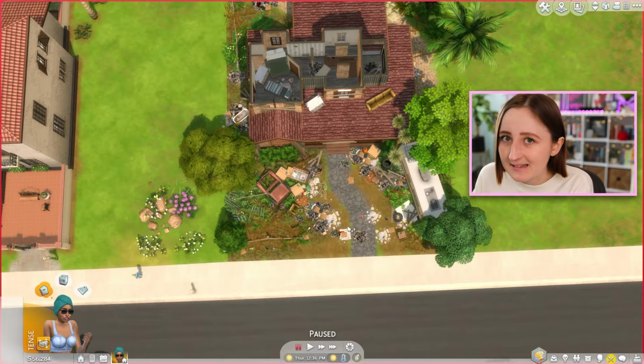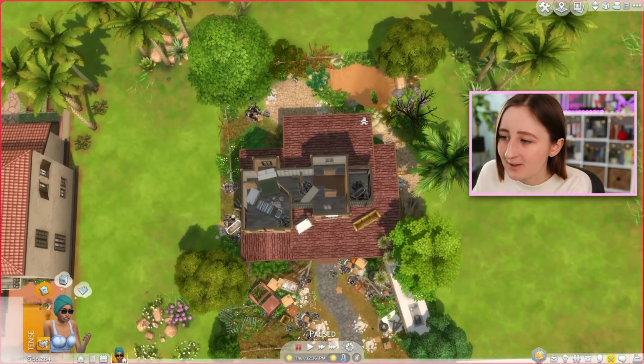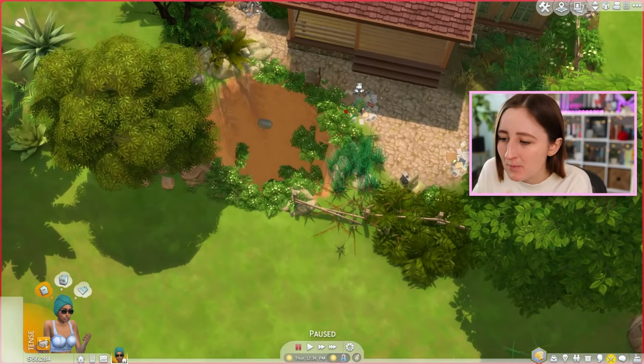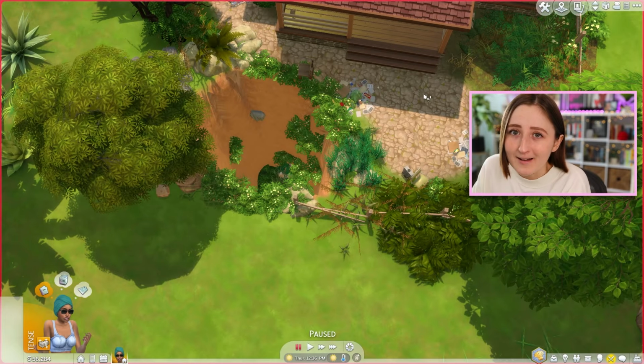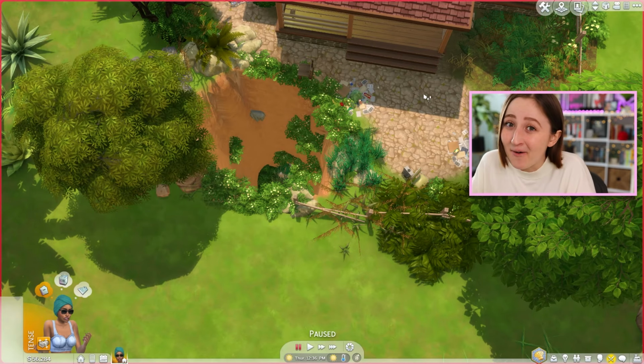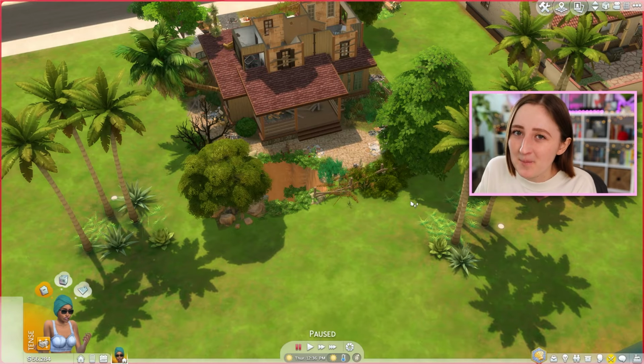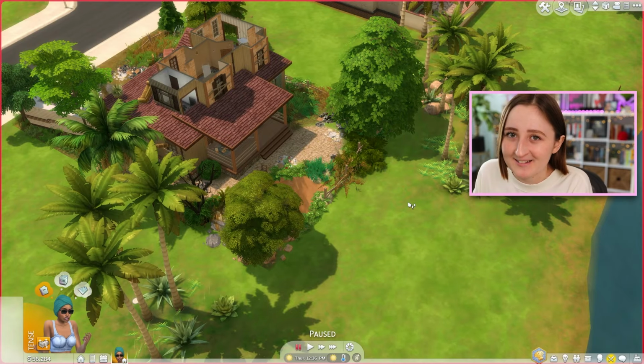I want it to be at least 2 bedrooms, like 2 proper sized bedrooms. And I don't know, we have this whole sinkhole back here. Maybe we could use it to make a pool. I don't know. There's already a hole in the ground. Let's just fill it with some water. But I think that's our plan. So with that all being said, let's go ahead and jump right on into the renovation.